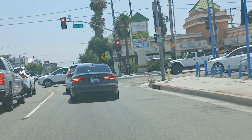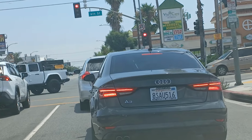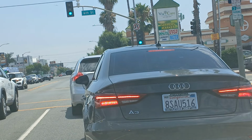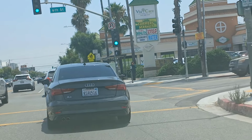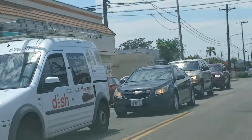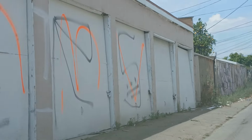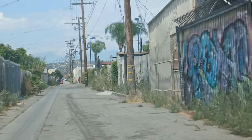So to my left is Atlantic Park, and to my right would be all my neighborhood. So rather than driving all the way down Atlantic to Whittier Boulevard, I'm gonna make a right turn right here, and I'm gonna take the alleys instead. I believe that was the route that the homie on the bike took. So, you know, I'm just gonna take that same route.